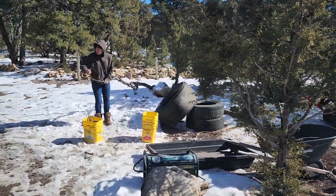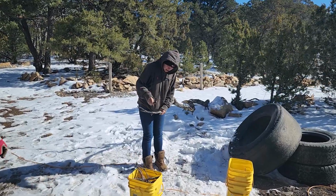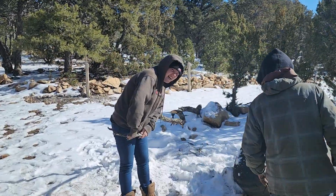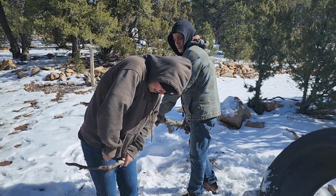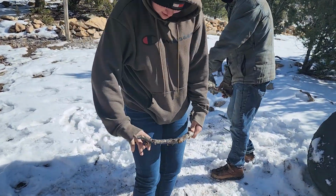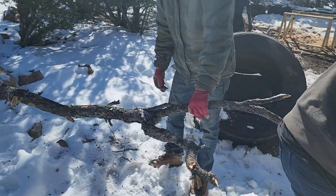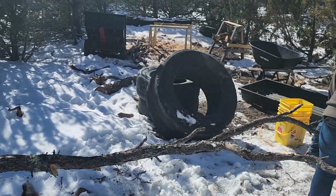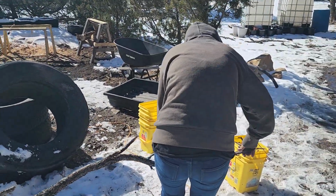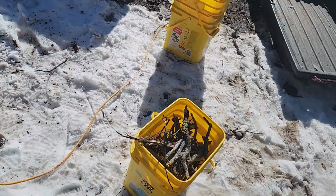All right, so what we got going on here is the bear, known as Casey, trimming up with Stina, trimming up this wood piece that we pulled out. Here, I'll go this way. So we trimmed this up. This is one of the tree limbs we cut down about 2 summers ago when we were clearing the forest. They'll take that, trim off all the little pieces for kindling.